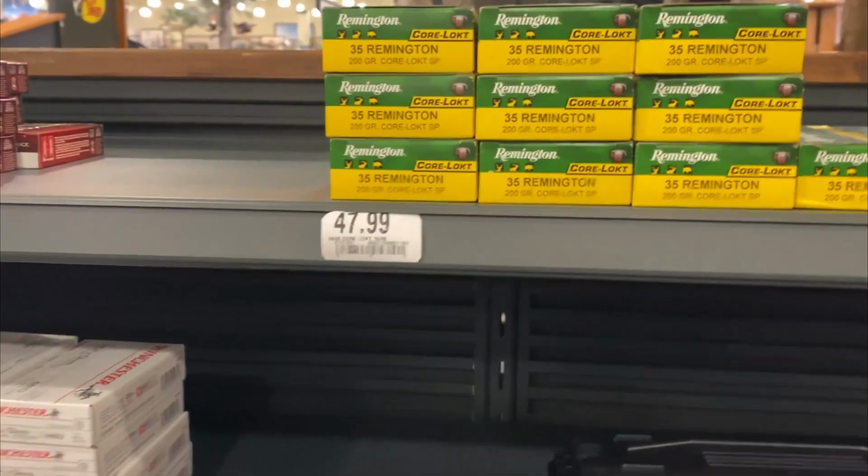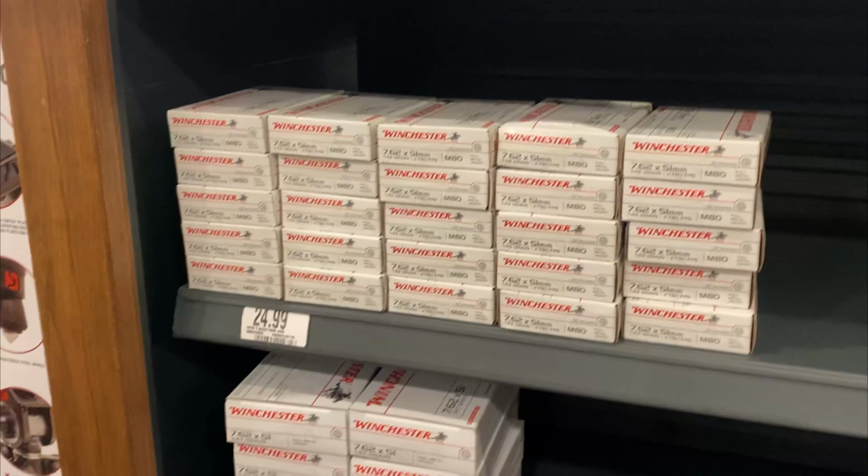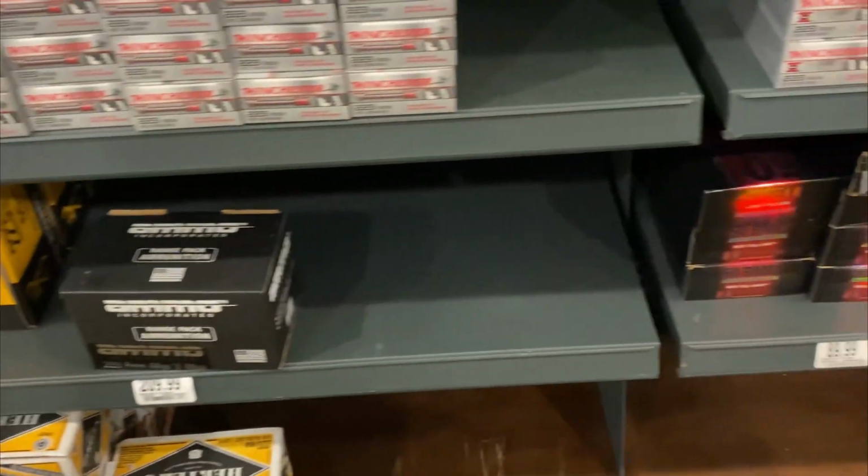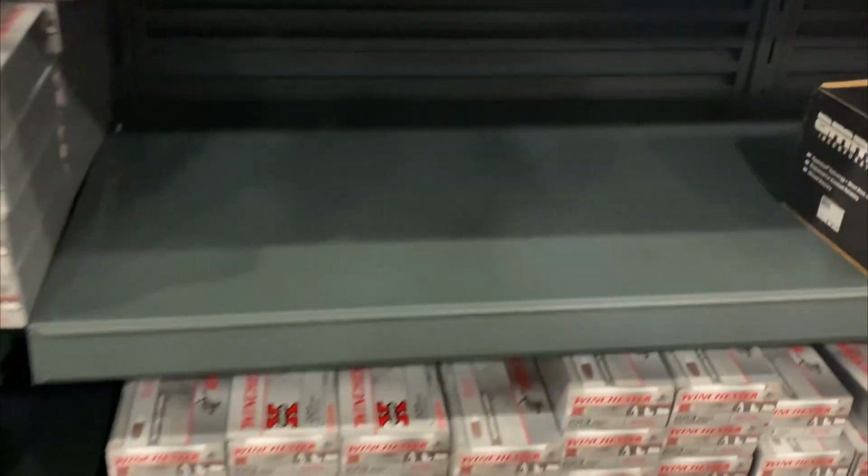35 Remington was here yesterday. All of this so far, everything else looks pretty similar to what we saw yesterday.